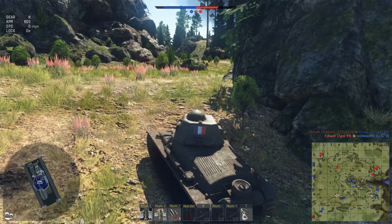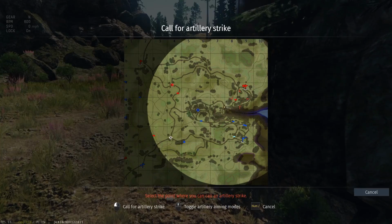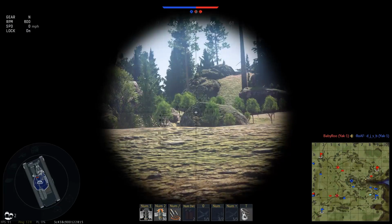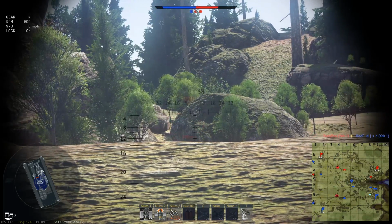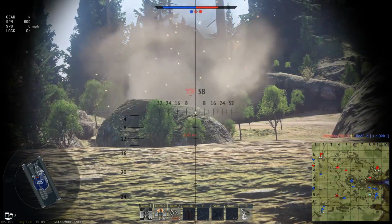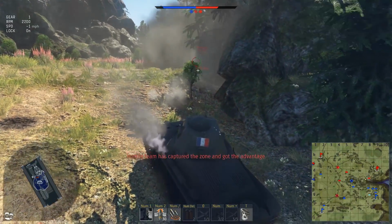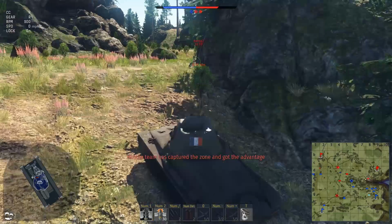Let's see. Oh, we'll drop some arty right here on this guy, wherever this is coming. Oh no. It's an H-39. This is not going to be good. I'm too slow to run away from him. Drop some arty.